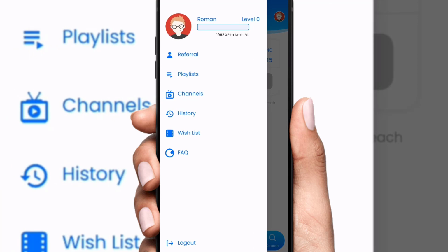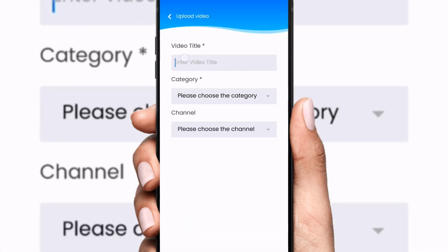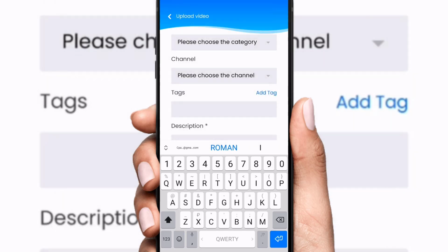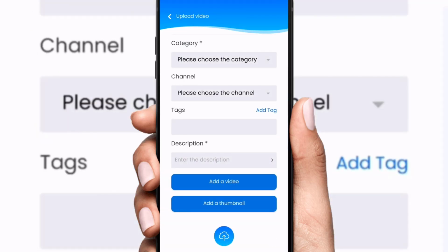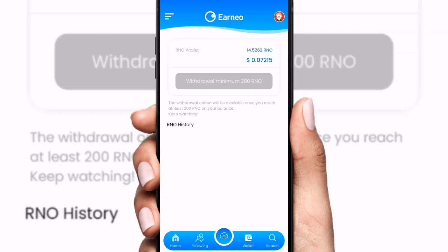If you want to earn money in this application, you can upload your own video. Click here, enter a video title, choose a category for your video, for example food or games. Click here to put your text, type a description of this video and click on add a video. After that, people who stay in this application will watch your video and you will receive a reward in your wallet. If you want to withdraw your money from this application, the withdrawal minimum is 200 RNO.